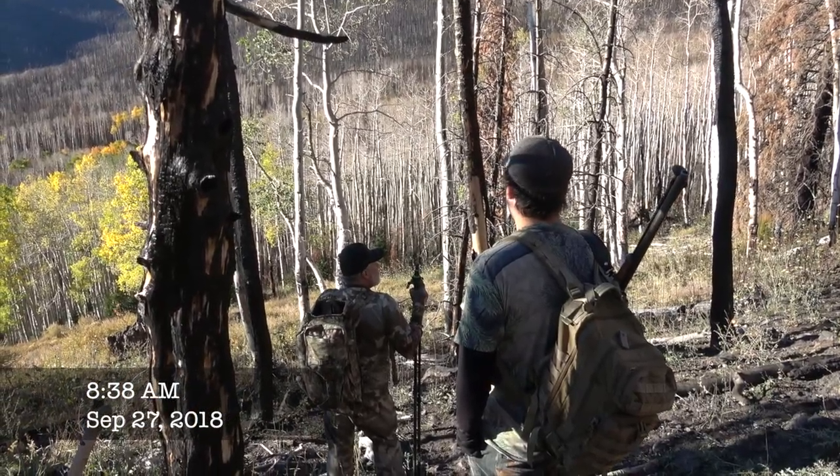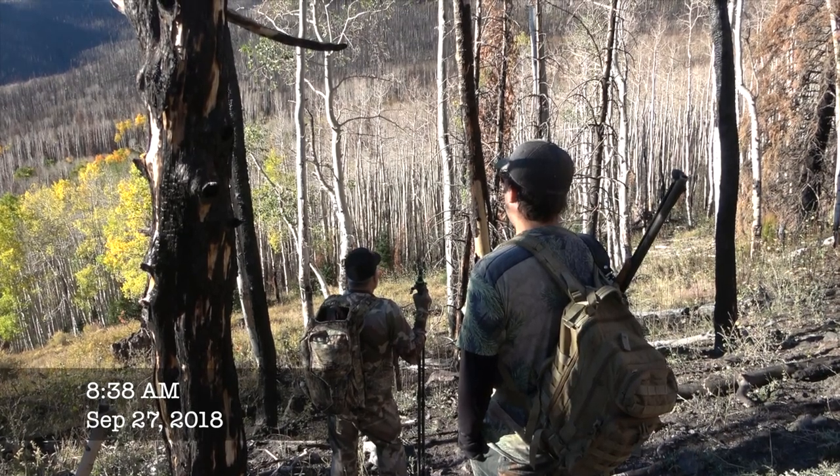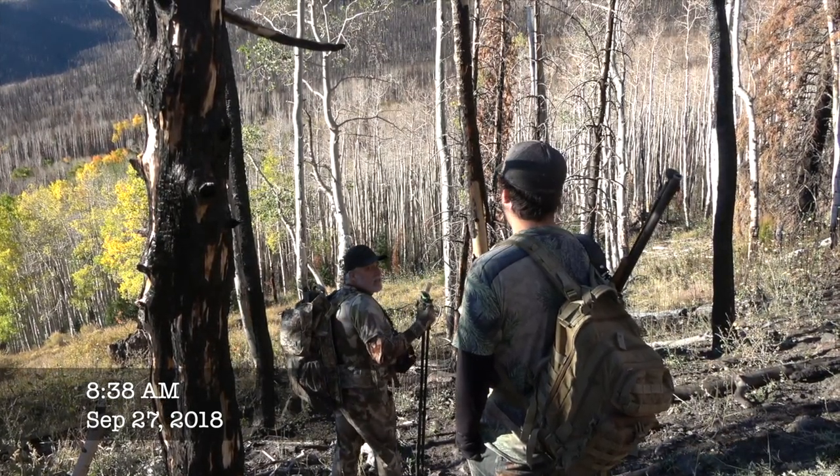Down to another canyon that's kind of off to our right, and they were just screaming in there. I don't know, there could have been 6, 7, 8 different bulls in there bugling.